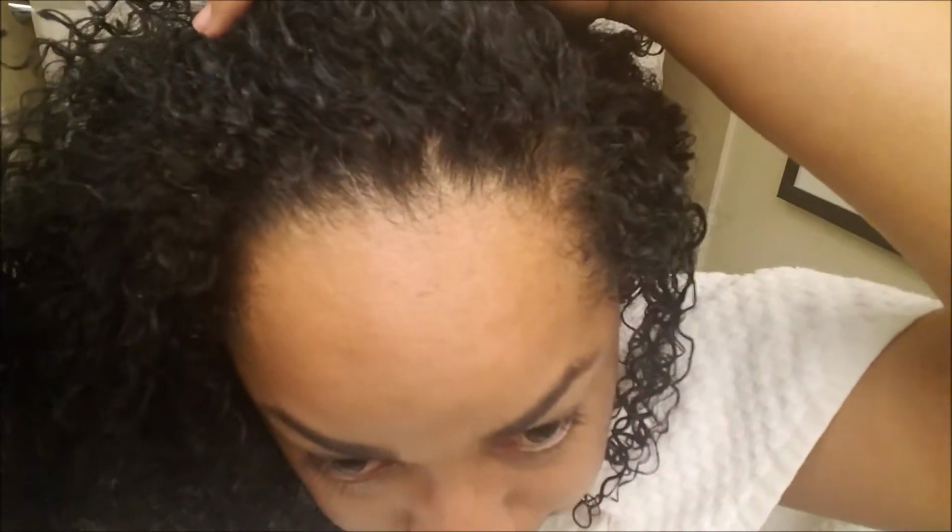Doing my wash and go, and I wanted to show y'all something that I have not experienced before using the products that I normally use. I have a lot of reaction and buildup. I don't know if it's really showing on this camera, but yes, there's definitely a lot of it. Maybe it has something to do with using mineral oil or using a protein treatment. I don't know. I'm gonna give it a day and we'll see. Maybe it'll just kind of melt in, but we'll see what happens with this.